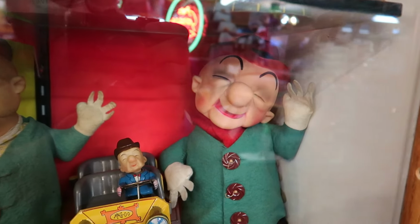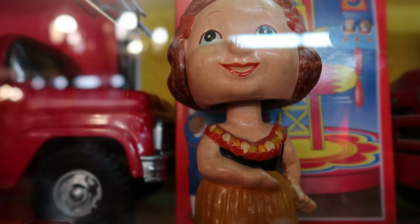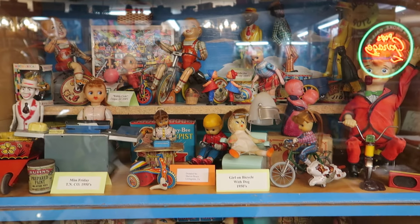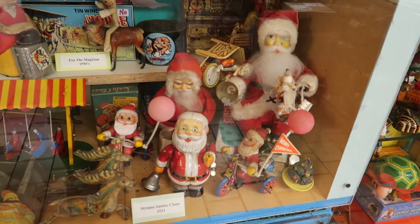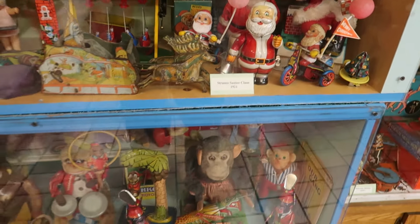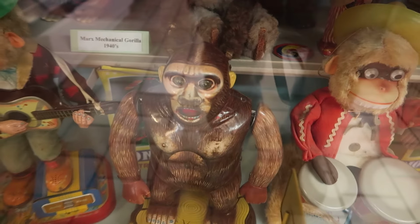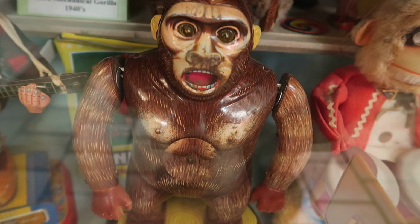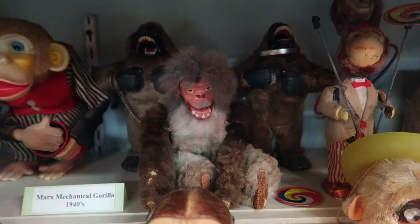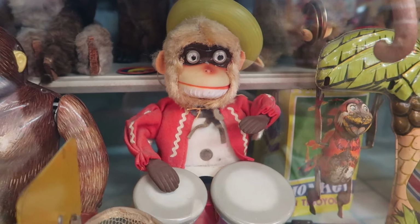Is that Mr. Magoo, I think? Mr. Magoo? You can see an early bobblehead there. Got a little hula girl. Some bicycle toys. Some vintage Santa Clauses. And a monkey section. This is Bombo the Monk. Is that his name? Look at those mechanical gorillas back there. Some monkey playing the bongos.